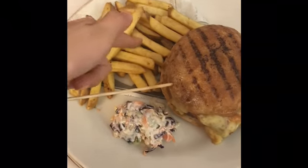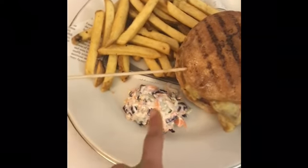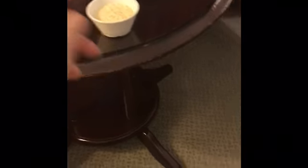Okay guys, so we ordered room service about like maybe like an hour ago, I can't really remember, and it just got here. So I'm gonna turn the camera around and show you guys. Okay, so it is some French fries, a burger, and coleslaw, I think, and then honey mustard.